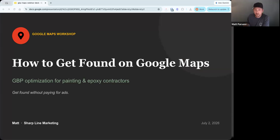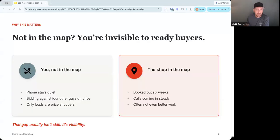All right, so moving right into it here. This is what it looks like when it's not working for you. Obviously, you're not getting phone calls online from your Google profile. And you're probably bidding against four other guys on a lot of your jobs because the only leads you'll get online are going to be more price shoppers. Meanwhile, there's the guy down the road who's doing worse work, but he's got a better Google profile, and he's getting booked out. So that gap online comes down to visibility, right?